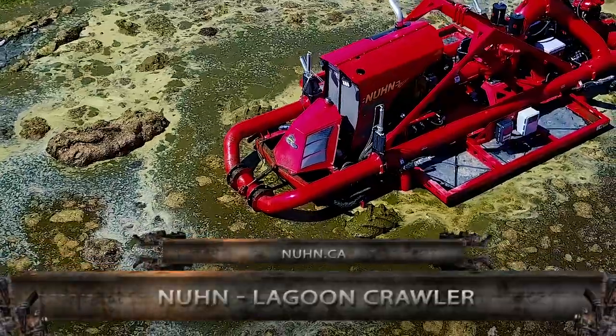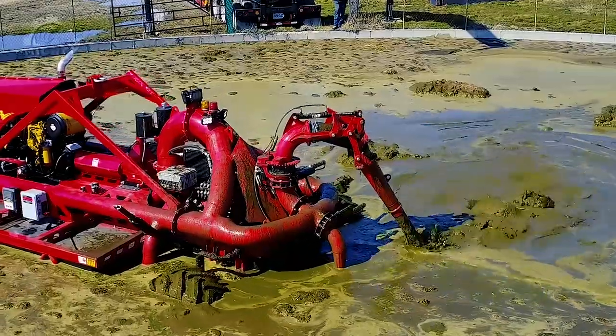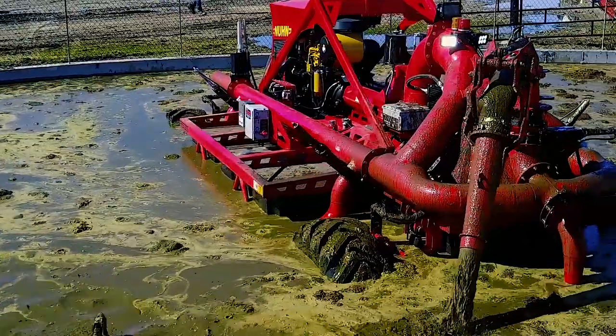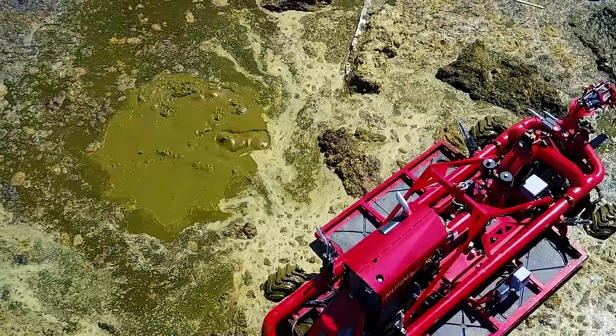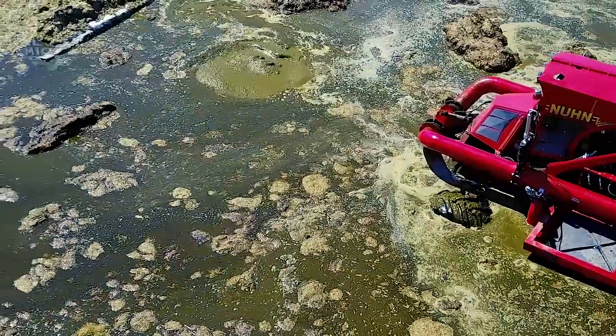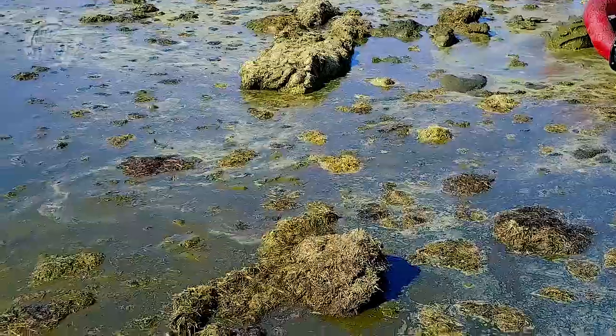An amphibious vehicle made specifically for stirring up lagoons is called the Nun Lagoon Crawler. It's a remote-controlled device that can mix manure and other particles in lagoons, preventing the solids from settling and decaying. For any farm or contractor who has to manage lagoons, the Nun Lagoon Crawler is an invaluable asset thanks to features like its strong pump and remote control system.